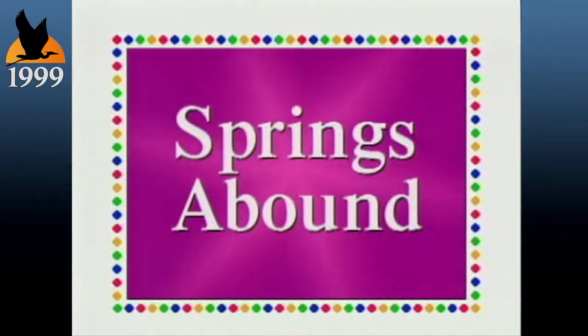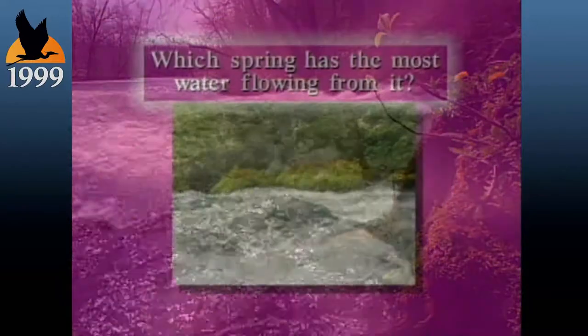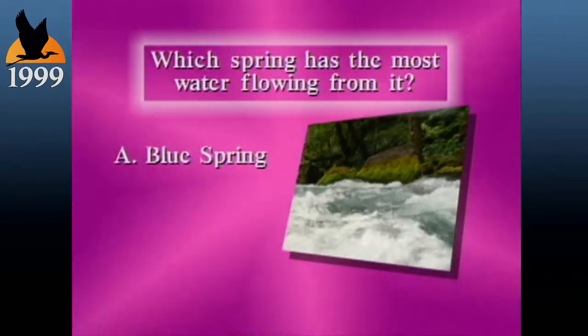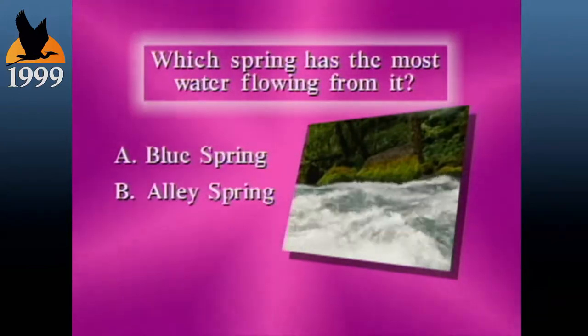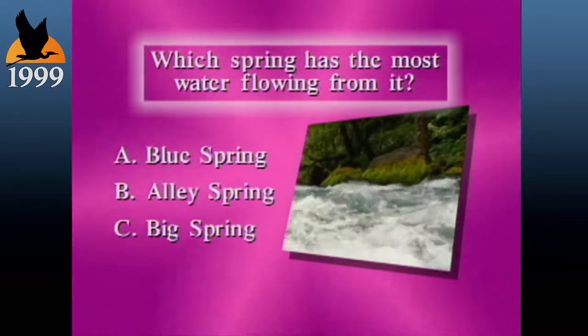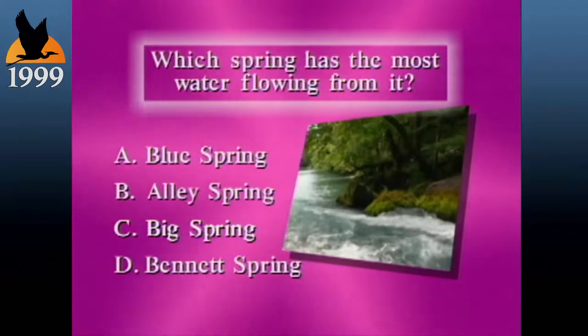The next category, springs abound. There are over 2,000 natural springs in Missouri. Which one has the most water flowing from it? Is it A, Blue Spring near Eminence, B, Alley Spring near Eminence, C, Big Spring near Van Buren, or D, Bennett Spring near Lebanon?